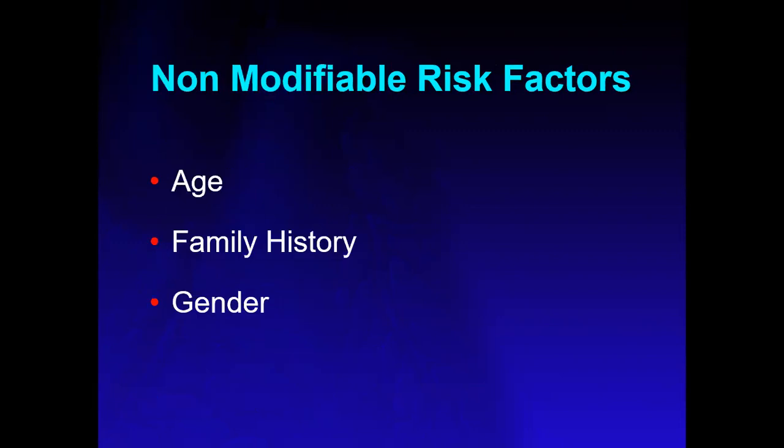Non-modifiable risk factors: age, family history, gender. All these things might also not be correct. Sometimes they say family history: father died of heart attack, mother died of heart attack, brother died of heart attack. But that's not always so. Sometimes you don't have any such factors. It depends on individual factors: how you live, how you plan your daily life, and how you balance your body. That is the real factor that will actually keep you safe.